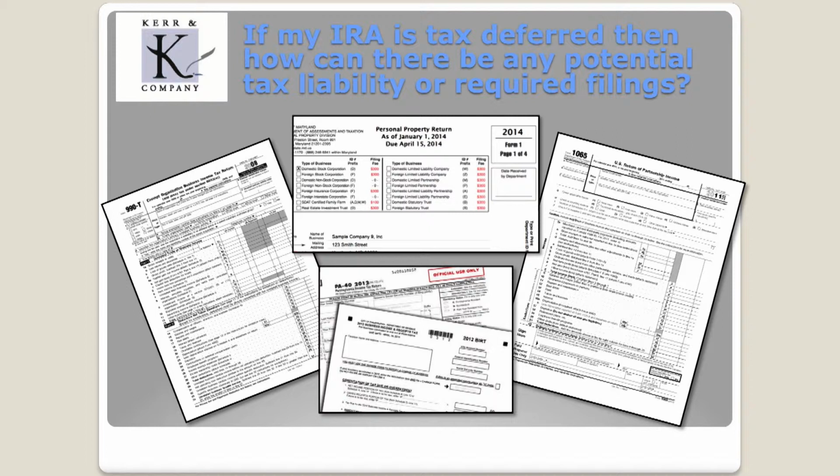If your SDIRA becomes a member in an LLC, as I mentioned before, that LLC has a tax return to file. Typically, we see that as Form 1065, which is a partnership form, which is what most LLCs file. 1065s then produce the K-1 that is issued to the IRA holder, and that's why there needs to be an EIN number there. So this doesn't necessarily mean that there's tax due, but there is a required filing.